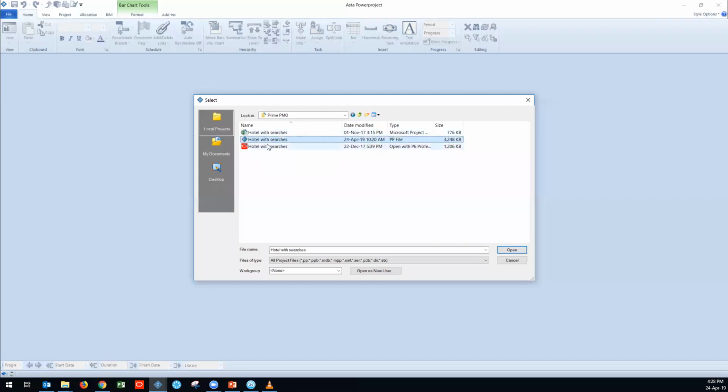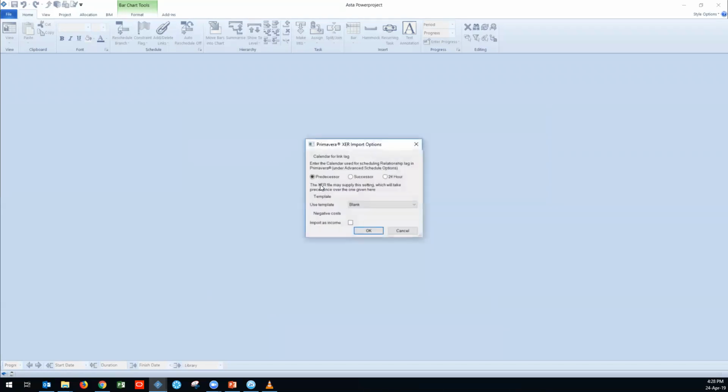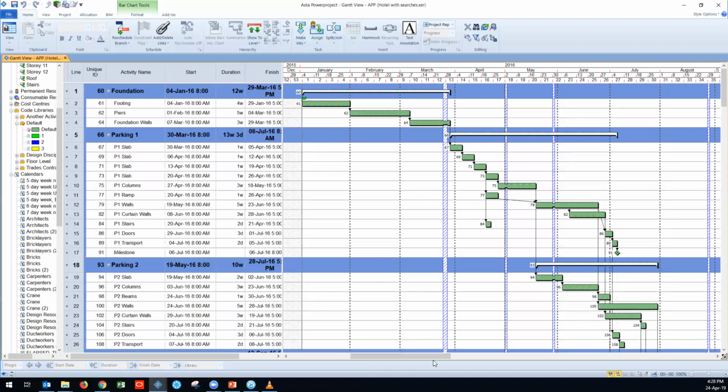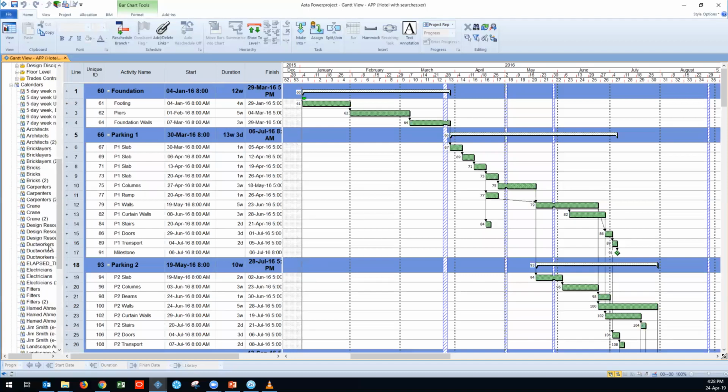Or for example, you can open MS Project as well, so it directly supports all these formats, the native file of Primavera or MS Project. Now I'm going to open it. I will use the P6 template in order to get all my activities. So whatever information you have in your P6 file, you will have the same in Powerproject: your WBS structure, your resource information, different calendars. So all the information which your project consists of, you are able to bring into Powerproject as well.